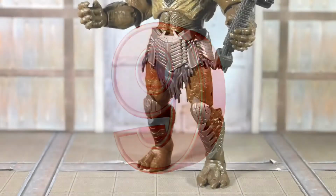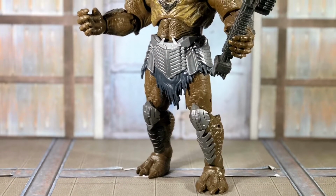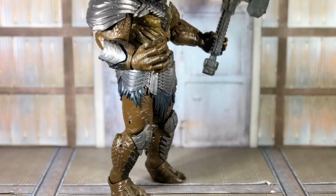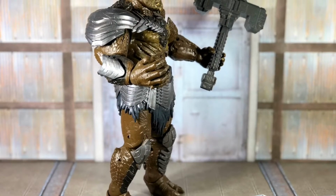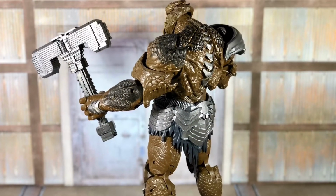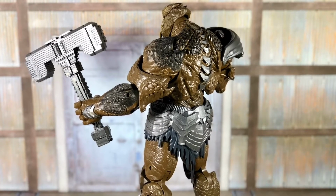With that said, moving on to number 9 is the Cull Obsidian Build-A-Figure. I definitely prefer when a Build-A-Figure is larger and more massive than the main lines, and Cull Obsidian from Avengers Infinity War definitely fits that description. His overall sculpt and paint detail was highly impressive.